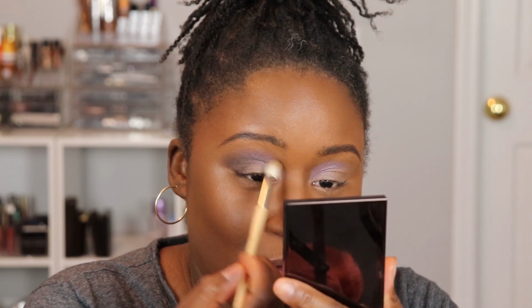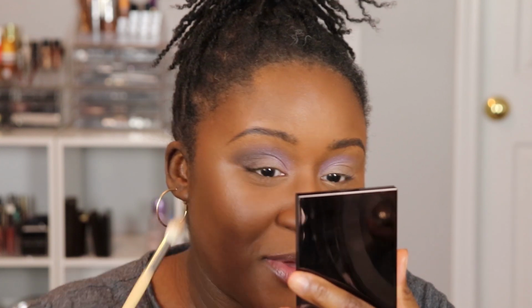All right, so that blended into the other shade very nicely. Yeah, I'm over here looking at this eye like, where'd the dark shade go? Wrong eye, girl. Okay, there we go.